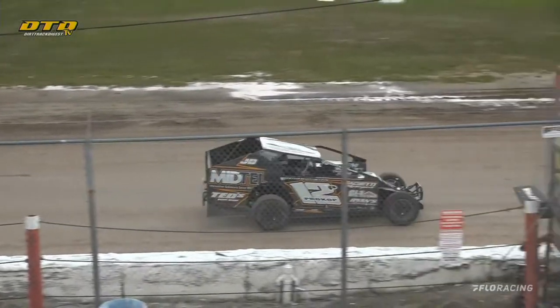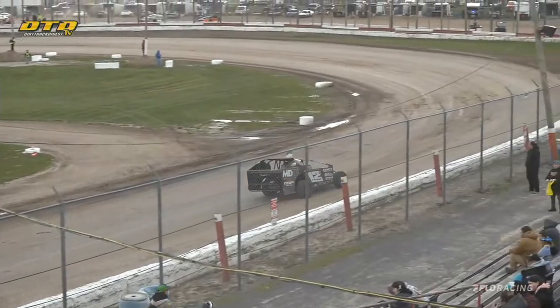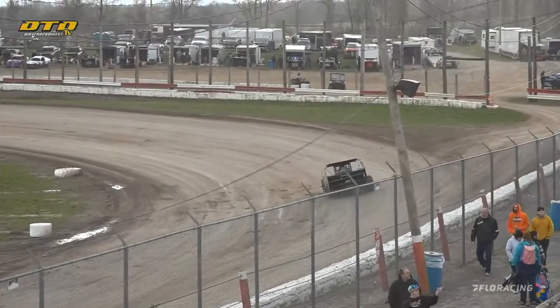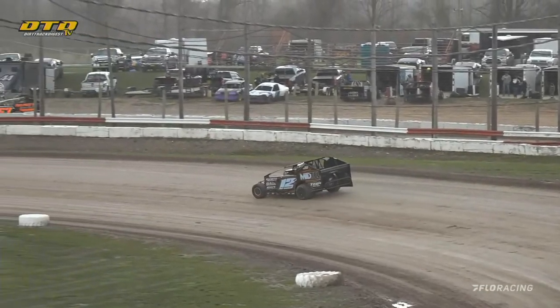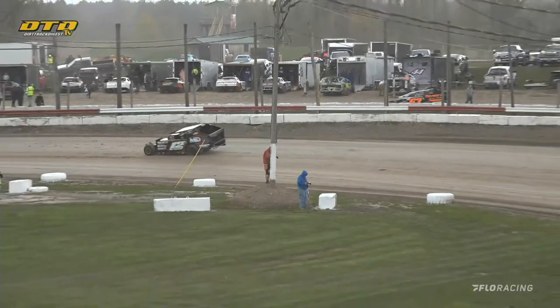The Midtel Solutions number 12, Connor Prokop, a graduate from the limited sportsman ranks. Ted's Body Shop also on the right rear quarter panel of that race car. Prokop out of Middleburg, New York. Nick Root, the number 30 car, driving in the FX Cabrera Honda SJP Plus Mohawk Northeast number 30 out of Geneva, New York.